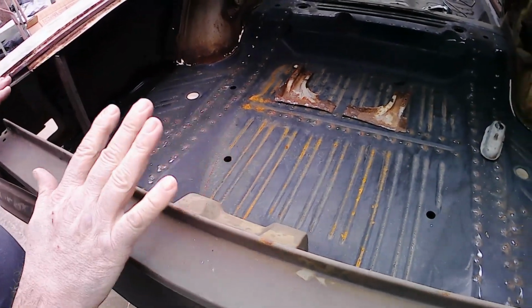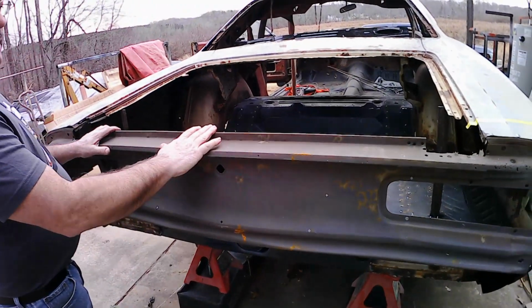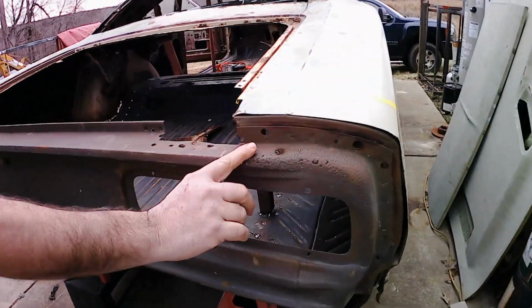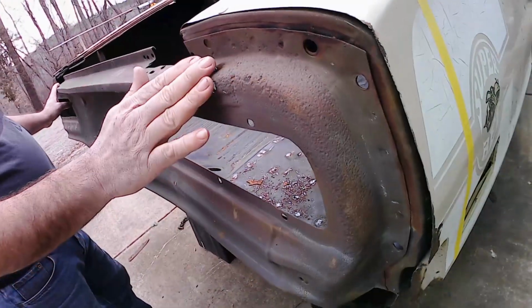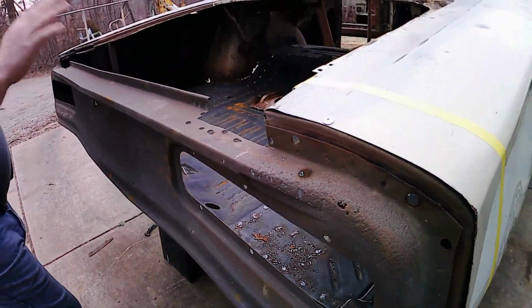New trunk pan. This is a used taillight panel because they don't reproduce this either. And I had this blasted and cleaned up, and it was actually in pretty good condition, other than a little bit of rust here. But this basically is covered by that trunk extension I was talking about. It'll come from here all the way around, and it'll cover all that up. But we'll go ahead and fix that anyhow.